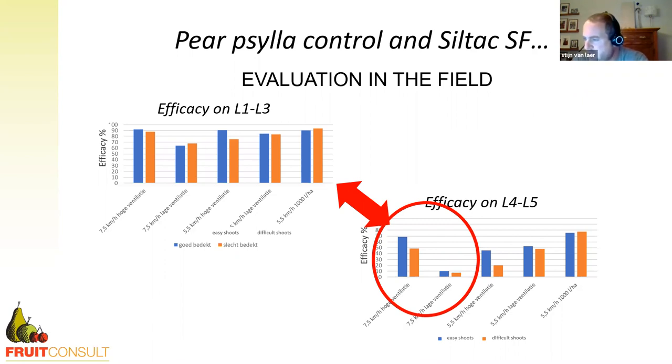I didn't mention, but there are yellow, orange bars and blue bars. This was a V system, and I took shoots from the outer side of the tree and the inside of the tree. So shoots that are really easy to touch with your sprayer, and shoots which are more difficult to touch. But I didn't see any big difference here.